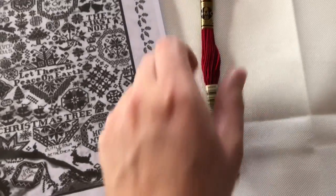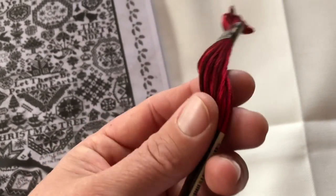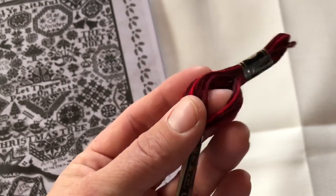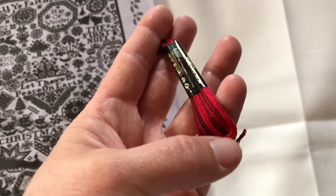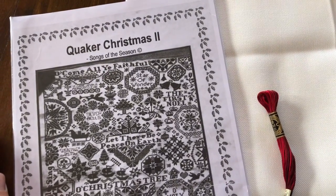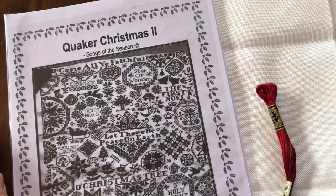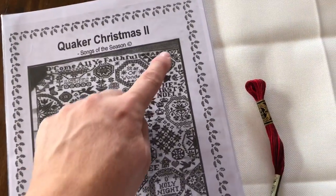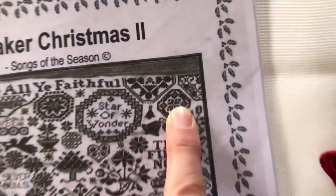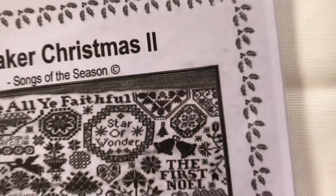So it's got quite a bit in it, but when I was stitching it on the other chart, it really didn't come through. So I'm hoping with this one being Quaker, it might be a bit more obvious with the variegation. So let's get started. And of course, I'm going to have to start in a corner, and I do top right as I am left-handed and work away from myself. So I'll be starting, nothing too fantastically interesting, but that motif up in the corner.